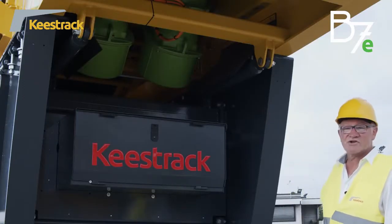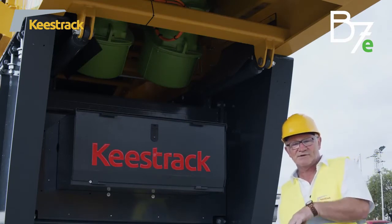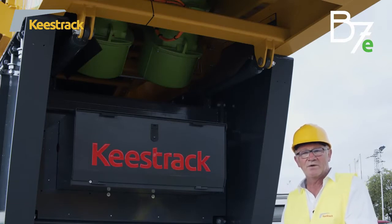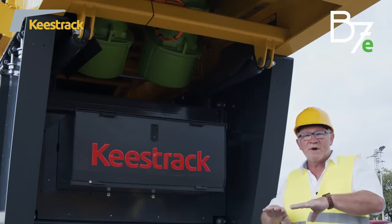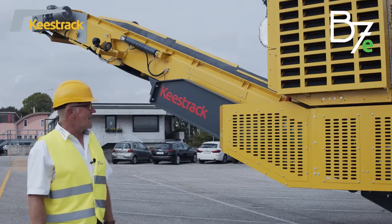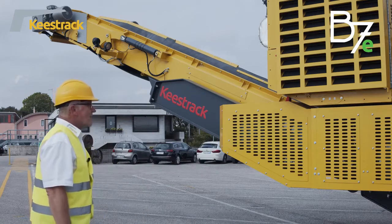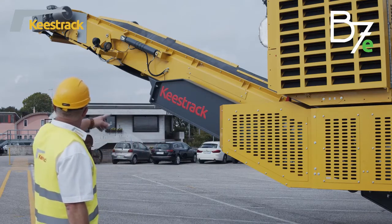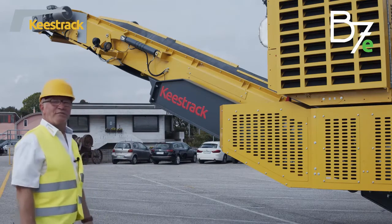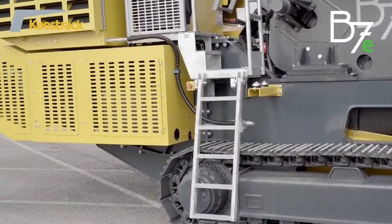According to the crusher filling level, which is controlled via an ultrasonic sensor, the speed can go down or up for maximum constant production capacity. For discharging the crushed material, the B7e has the main belt conveyor, which has an axle distance of 12.3 meter and a width of 1.2 meter.